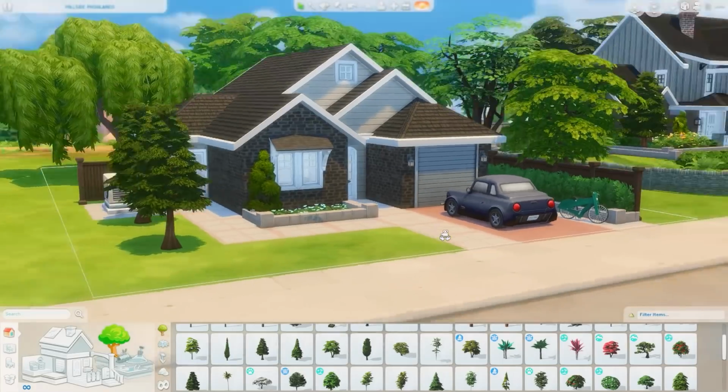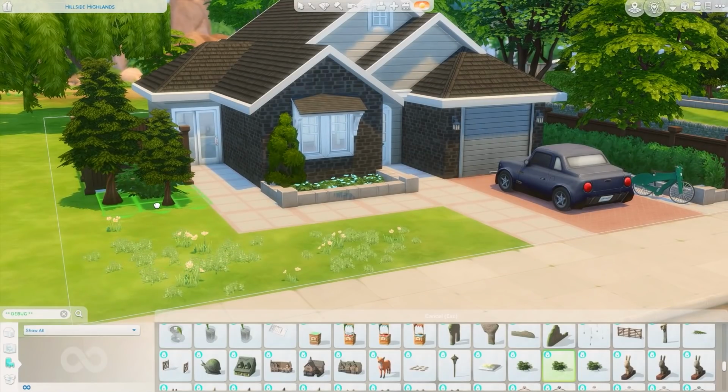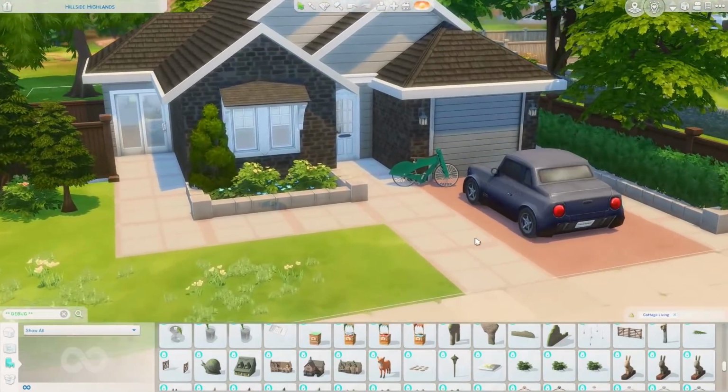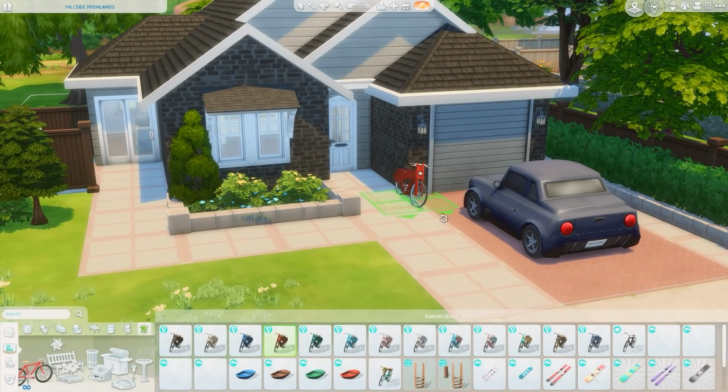I guess I could have grabbed one of the ones from Get Together that kind of looks like a little minivan, sort of compact vehicle. But I use that one too often, so I really wanted to use one of the base game ones, and we still don't have actual cars in the game, but at some point, hopefully we will.